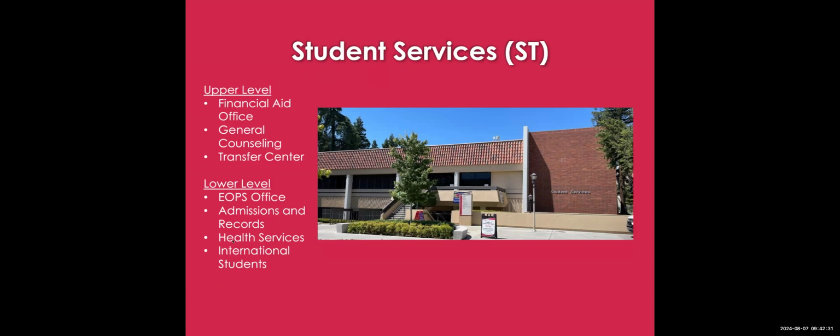And then on the lower level, we also have our health services. If you need health education, first aid, maybe a TB clearance for a child development course, they can help you out in there with all of that. If you need over-the-counter medication, they have whatever you need to help you stay healthy.